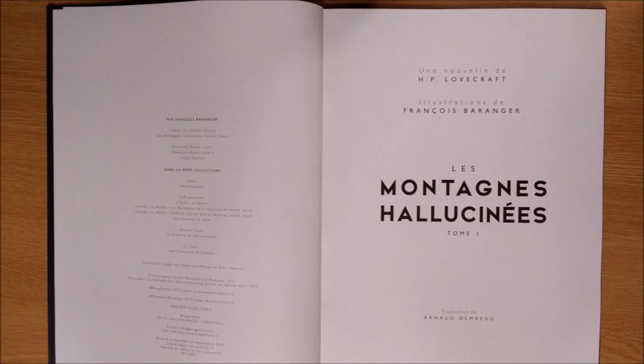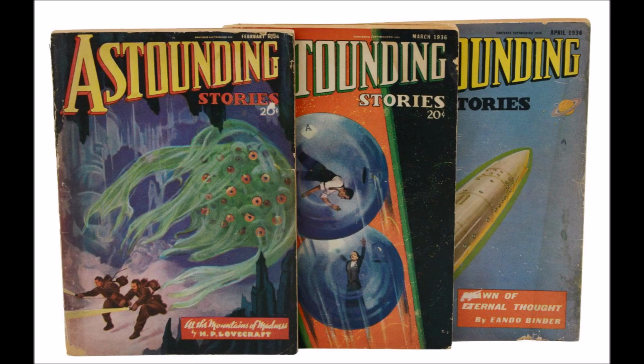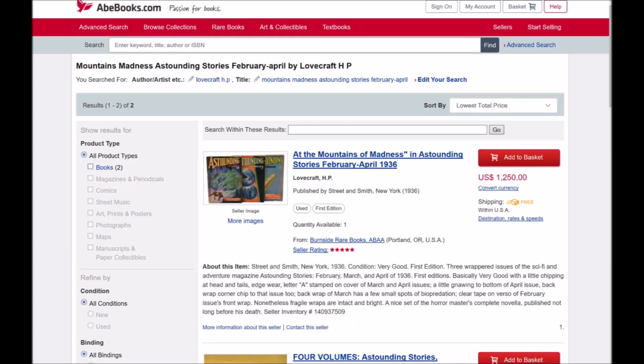Then a more traditional title page and the credits too, listing other works illustrated by François Baranger and other books in this imprint. Even noted Lovecraft scholar S.T. Joshi makes an appearance. You can also see a little history of the work, which was first written in 1931 but didn't find a publisher until 1936, when Amazing Stories picked it up and serialized it over 3 issues, which, if you have them tucked away in your attic, you may get some return on.